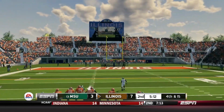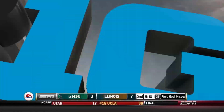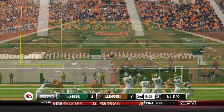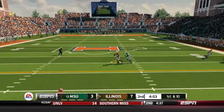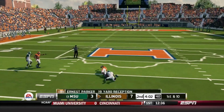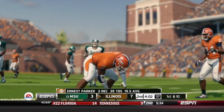Here is the field goal attempt. It is up and far to the right and no good. A missed opportunity. After a quick three and out for Michigan State, Foster pass to Parker again as he connects for 19 yards. And they'll pick up the Illinois first down.